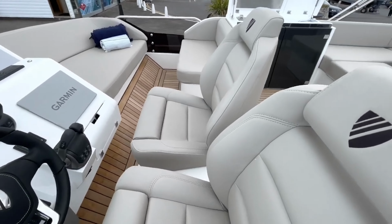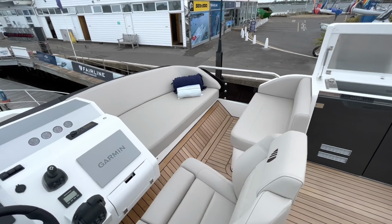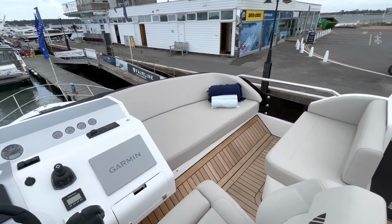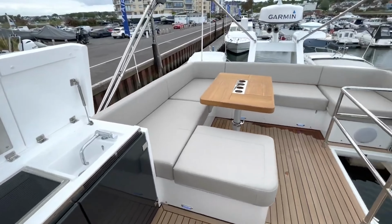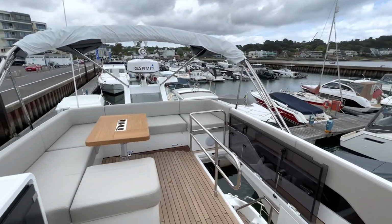You've got two lovely helm seats here, plenty of seating forward here as well. I can imagine sat there forward facing, your feet up onto the sofa just forward there as well. And this is a really big, useful and social Flybridge area. A lovely big seating area here. Seating all the way around.